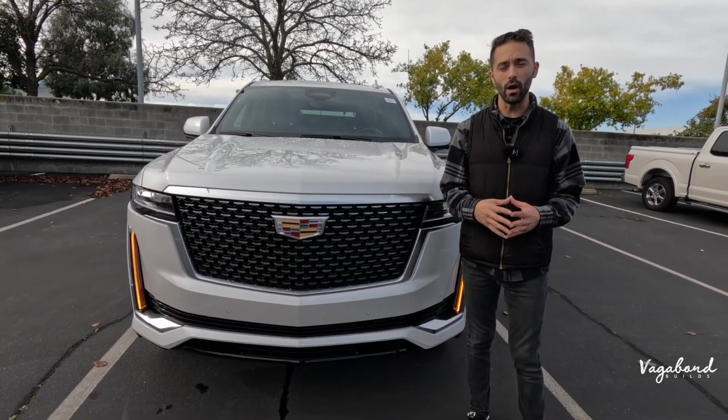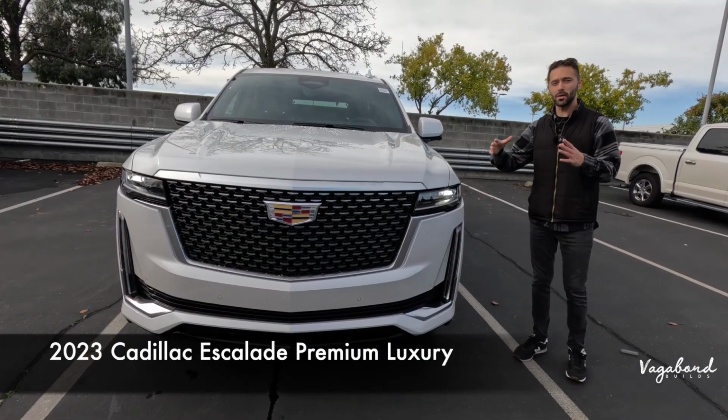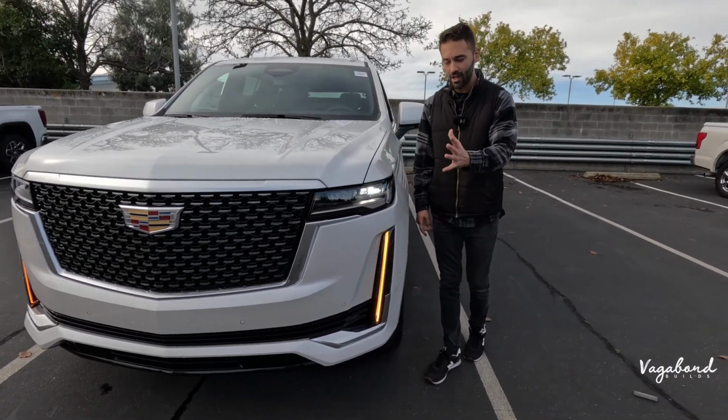Around review video of the 2023 Cadillac Escalade in the premium luxury trim, and we're going to be talking about the exterior, interior, and specs on this exact car.